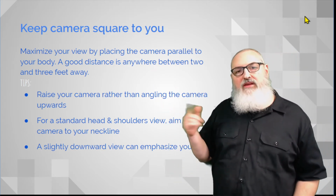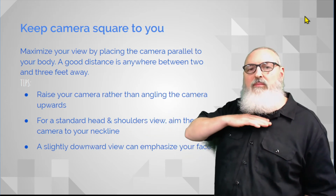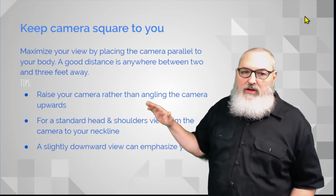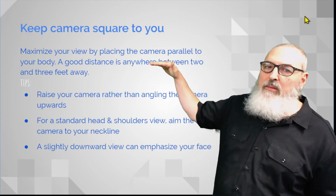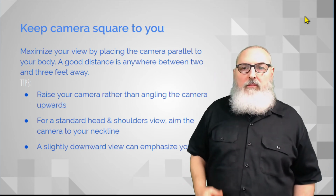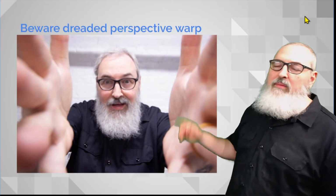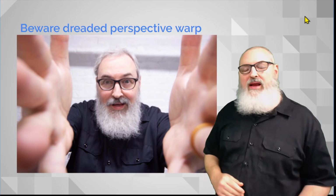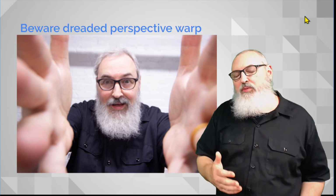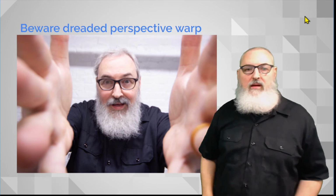For a standard head and shoulders, as I mentioned, you want the angle of view to hit somewhere about the base of your neck. A slightly downward angle, meaning placing the camera slightly above and looking down, tends to flatter people a little bit more, making your face a little bit more pronounced than your body. Web cameras have an extremely wide angle of view. This angle of view often distorts physical perspectives, especially things that are closer to the lens.